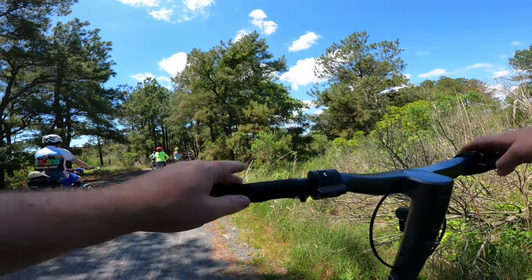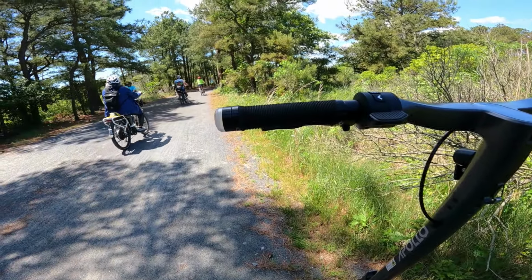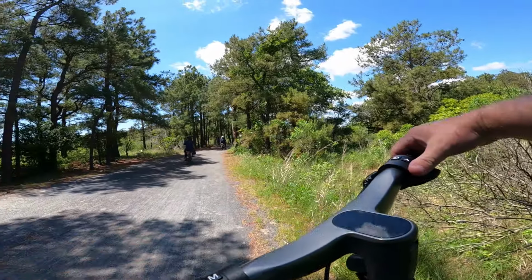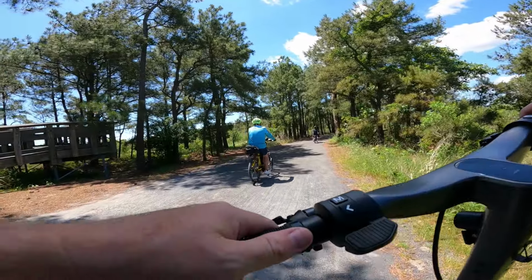That's a slow bike. Now we've got to pass all of them. I don't think we're going to be able to pass all of them. Alright. Is that it? Looks like all of them have electric bikes.